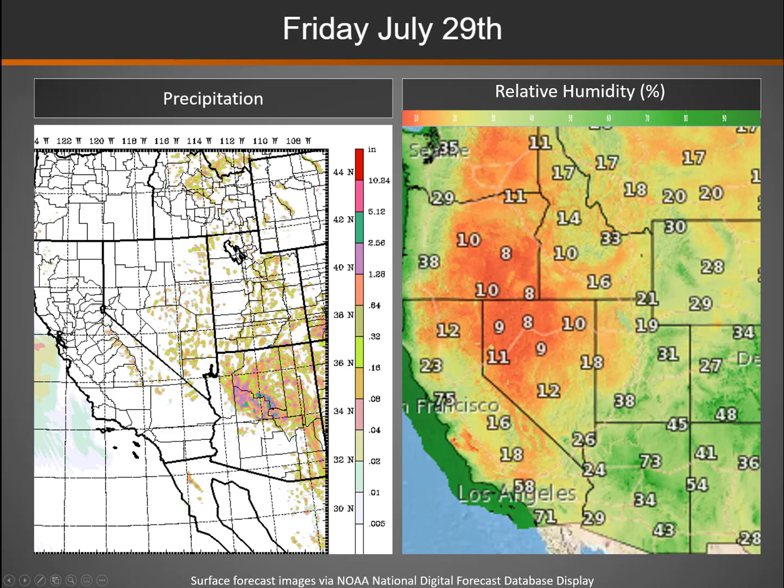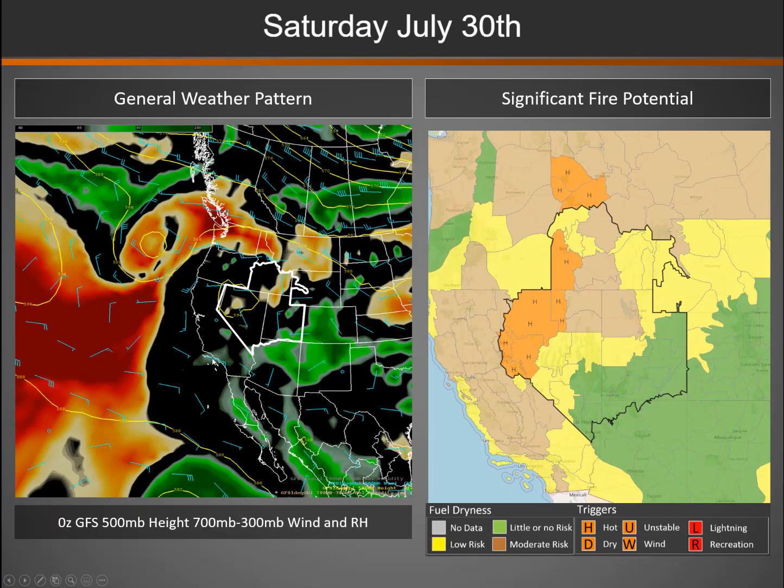You see the precipitation again, a bit more widespread, so a mixture of wet and dry up here in Idaho. And again, these thunderstorms for the 10th or 12th day in a row here, not creating much of a risk for large fires and ignitions at the present time.